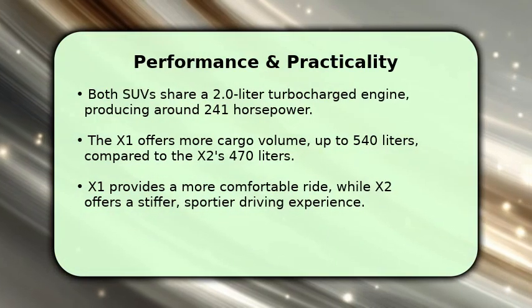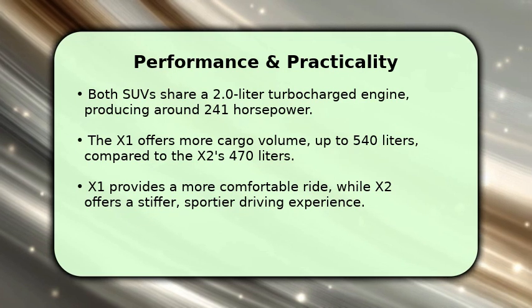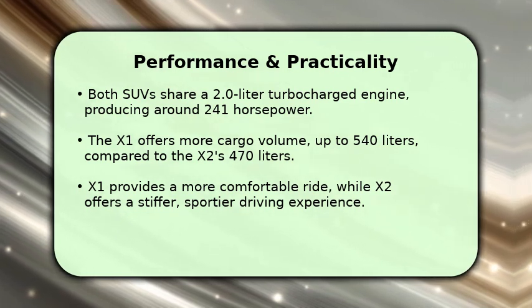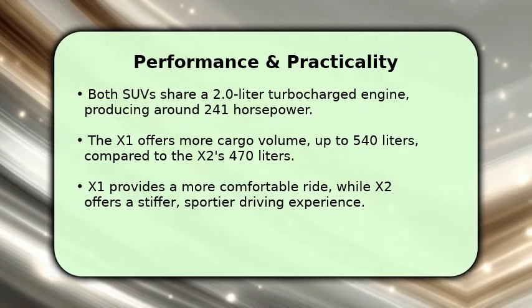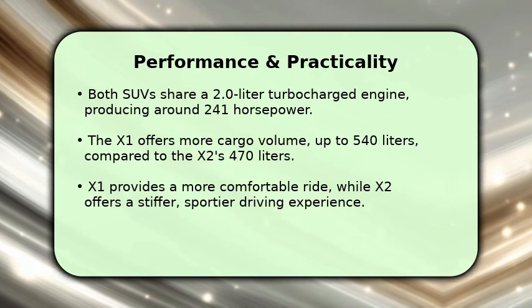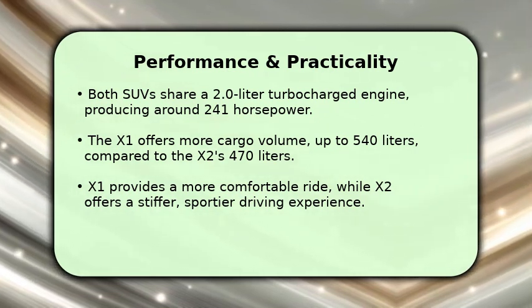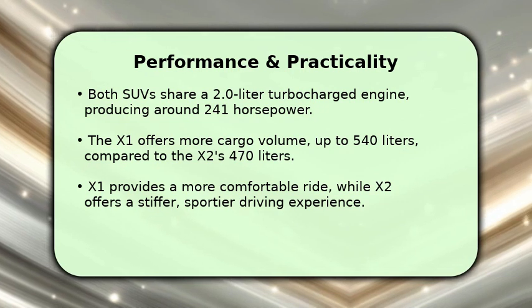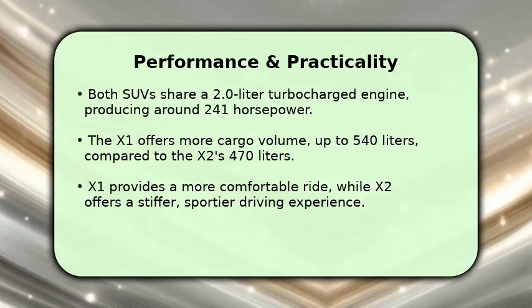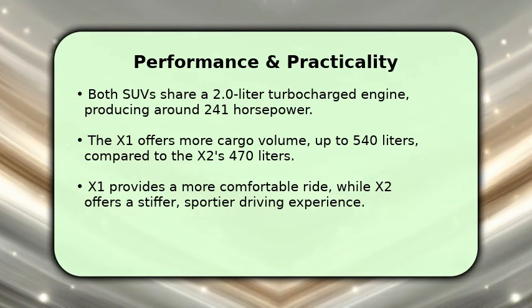Under the hood, both the X1 and X2 typically come with a powerful 2.0-liter turbocharged engine, delivering around 241 horsepower. This ensures agile performance for both models. For practicality, the X1 generally offers superior cargo capacity, with up to 540 liters of boot space. The X2, while still capable, prioritizes a sportier, more connected driving feel, often with a slightly firmer suspension setup.